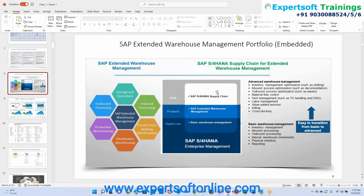From a licensing point of view, tomorrow you will have this question from clients. If a client buys an S4 license, basic warehousing comes inbuilt. I will show you in the configuration node where you have to accept that you're going to use the advanced feature. If you activate that, the client has to pay an additional fee. So is kitting, VAS, and other things going to be covered or not? Those are covered. All that you see in advanced, we will cover. Okay, that was my question.